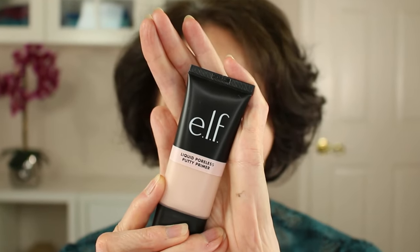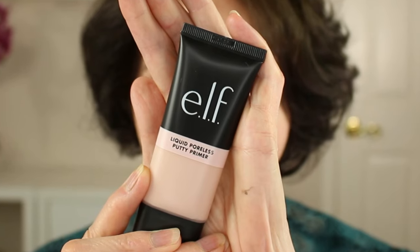And here's the e.l.f. poreless liquid face primer, which is a newer product. This is interesting. It has a little bit of a pink cast to it. That's good for my skin tone, which is cool. Wonder if it would work as well on warm skin tones. It probably won't make that much of a difference. I like the feel of it. This is nice. It feels very soft and very moisturizing. It gives a beautiful, soft sort of petal feel to the face. I'm impressed.